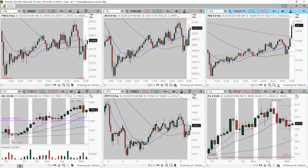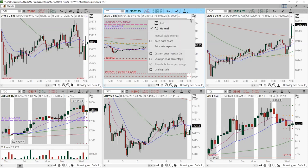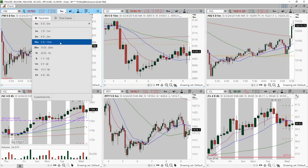Okay, a little bit of exhaustion and divergence into the 220 right now. Our bullish above levels are way over here, that's a bit farther. However, we do have another level, that is the 3110. I'm going to switch to the 15 minute here.